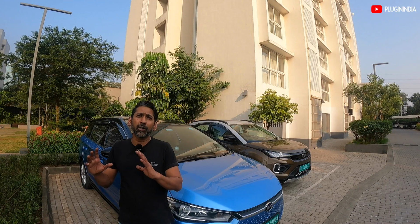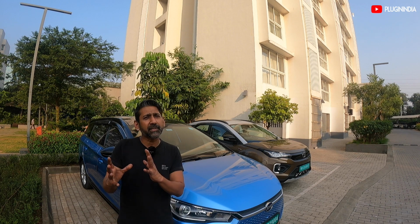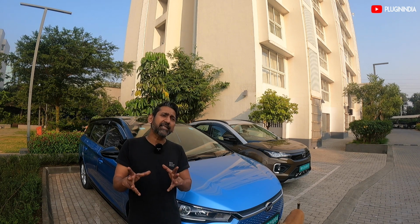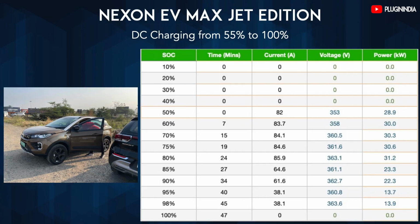So usually when we go on a long drive, we try to charge up to 90%, because the last 10% takes a long time. But for this exercise, to complete the graph, we have charged up till 100%.